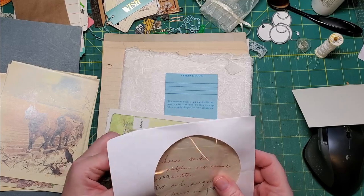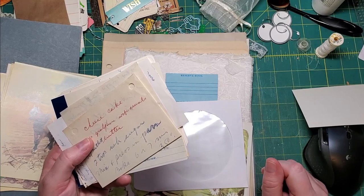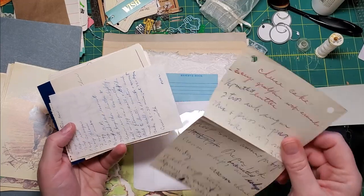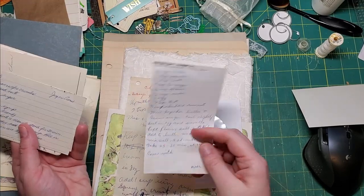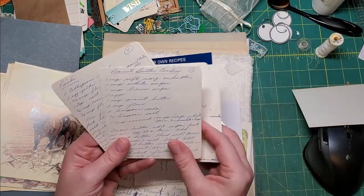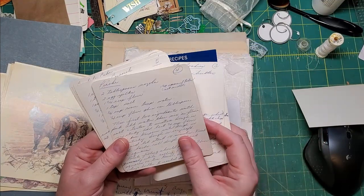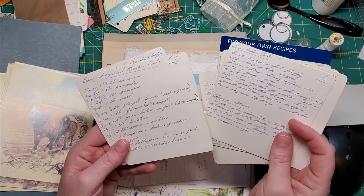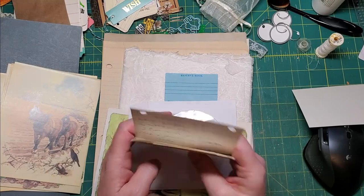Kelly sent me a message months ago. What would be my holy grail find? And I said, old recipe box full of handwritten recipes. Oh my gosh, I love these. Nice, nice, nice. Thank you so much, Kelly.